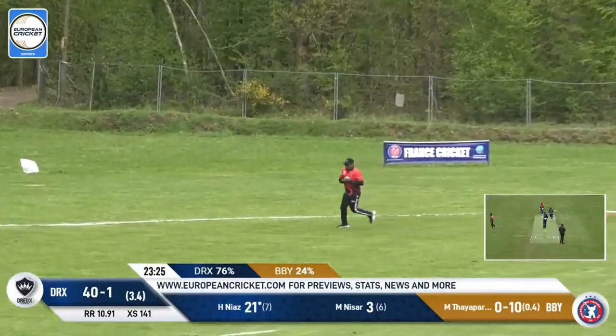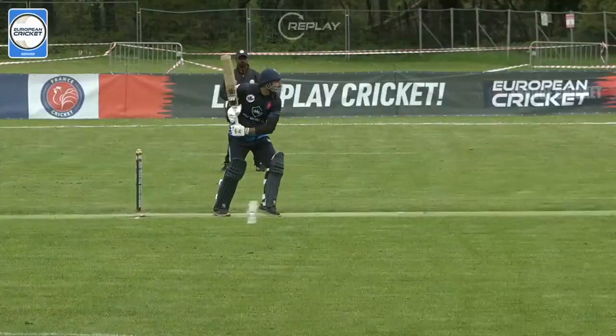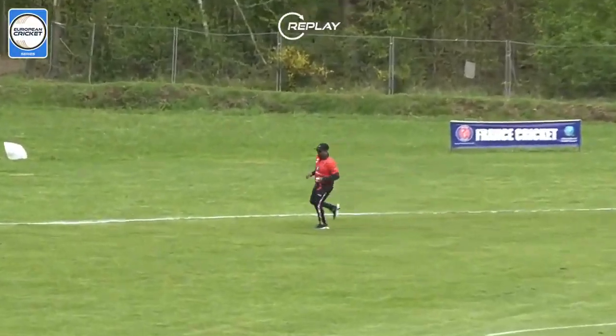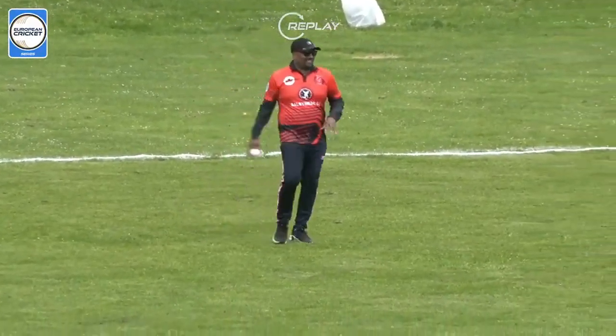Right, leading edge this time, kind of popped up, uncontrolled. Fielder comes around and he's gone. And Nias goes for 21. And once again, Manoharan Thayaparan is in the wickets, his fifth of the day. And he has another big fish, falls.